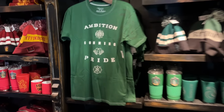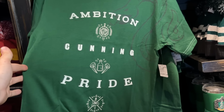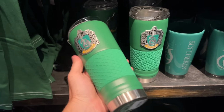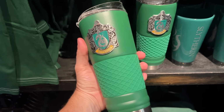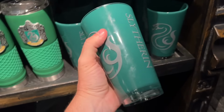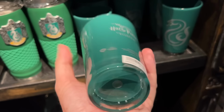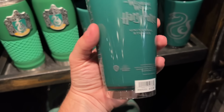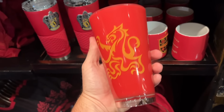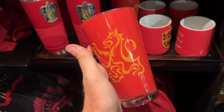Again, lots and lots of house merchandise. And there's the Slytherin one. Ambition, cunning, pride. I really like this tumbler. And oh look, it's a plastic cup. In the similar vein that we saw before, is it $10? No, this one's $12. Why? Because it has the Wizarding World of Harry Potter name on it. You could easily collect all four of these. Of course, that would be $48 if you got all four.